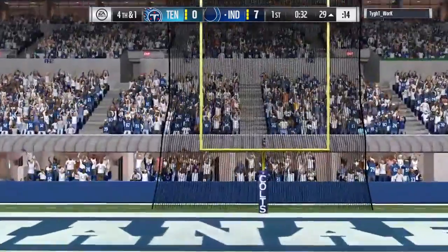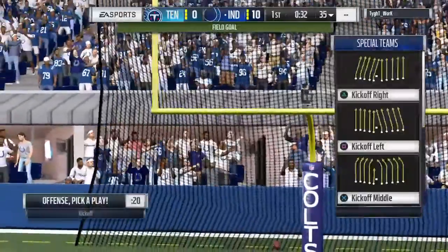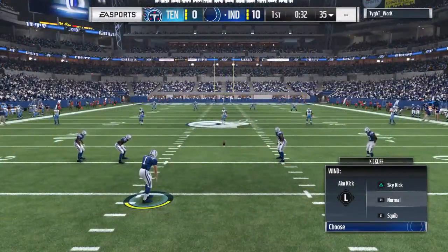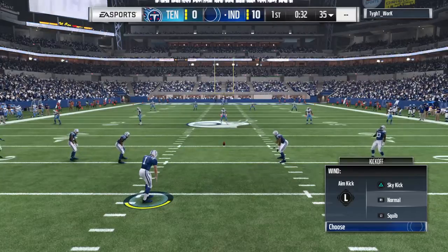And Parkey's kick is good. And that will make it 10-0 here in the first. So a good kick there, and they wrap up the drive by putting 3 on the board.